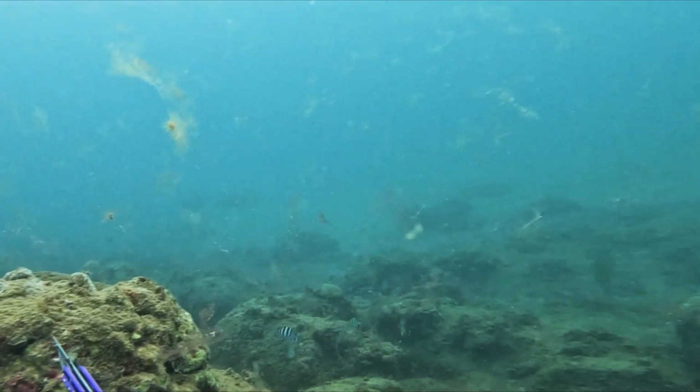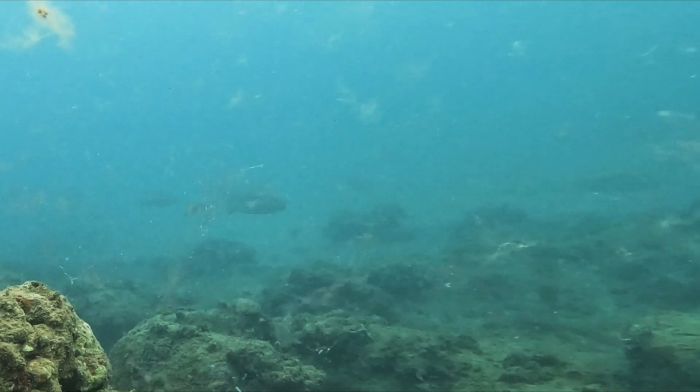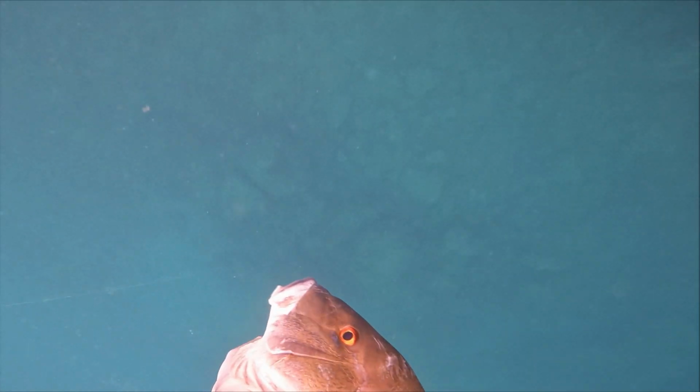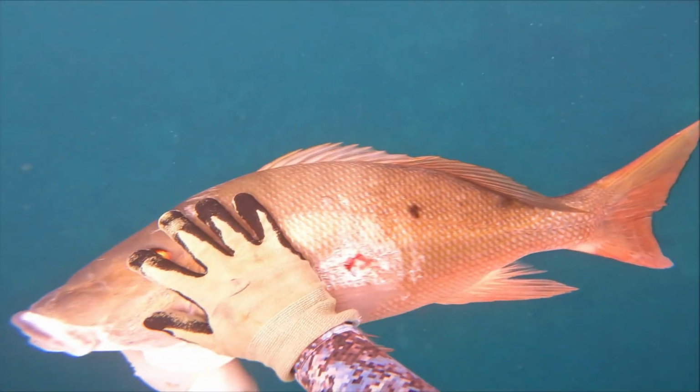After doing some research and from what I've seen on YouTube, I believe that was my first experience with a mutton spawn, and it was quite the spectacle. Those fish also came at the perfect time because right after that, the boat came over for us to go back home.